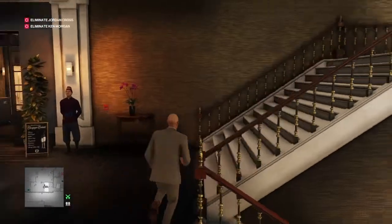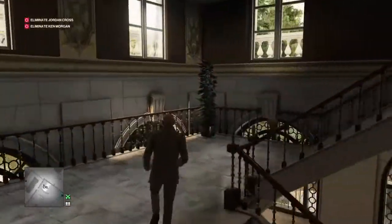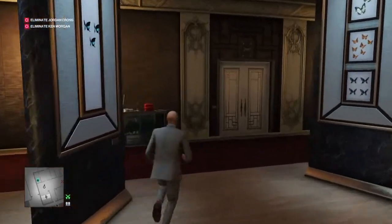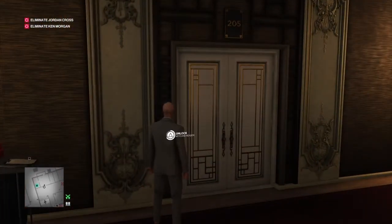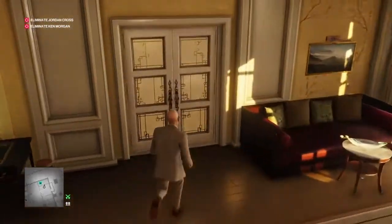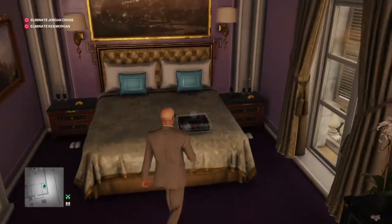And once we get up there, we are going to enter into the first suite, the one nearest to us, and we are going to retrieve our silenced pistol and the briefcase, and then we're going to call for room service because we're going to need a change of disguise.